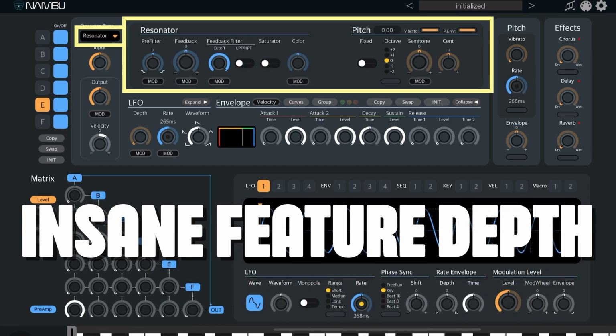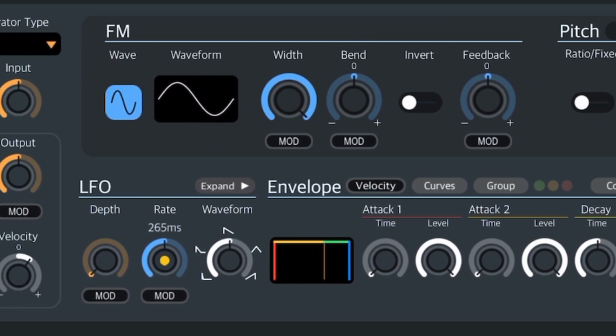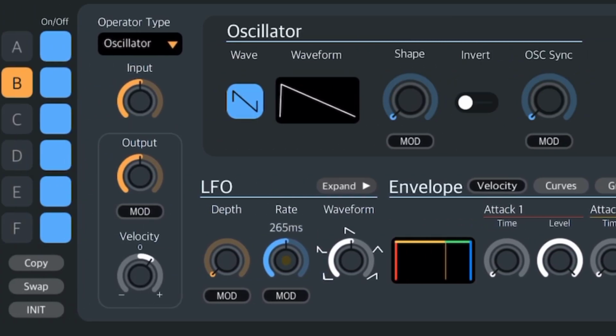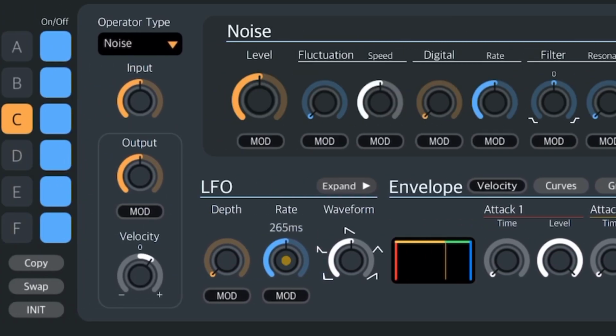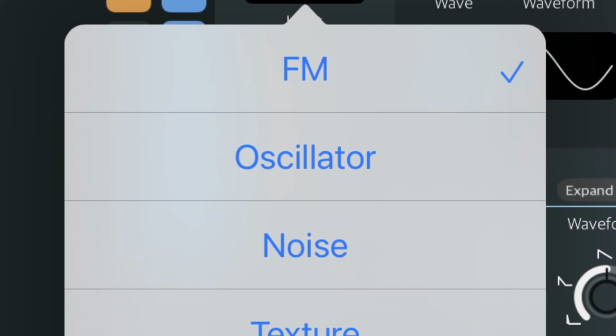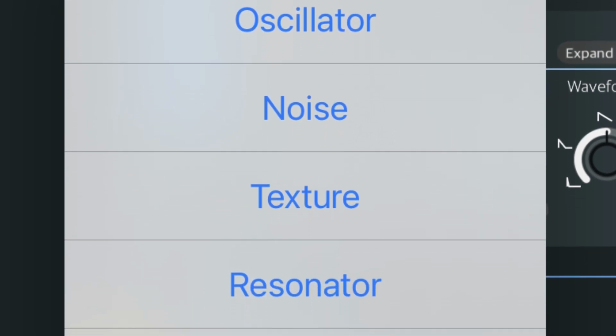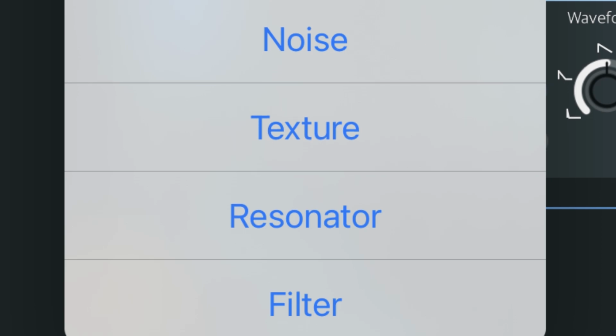Plus, the feature depth is insane. So this is a semi-modular synthesizer where you can switch out the modules inside the operators. They don't have to be FM operators. They can be an audio generating module or they can be a processing module. And one of the most fun modules in here is the resonator one.